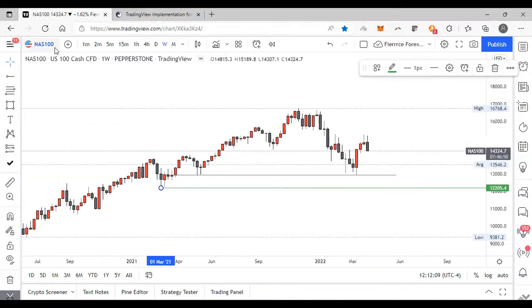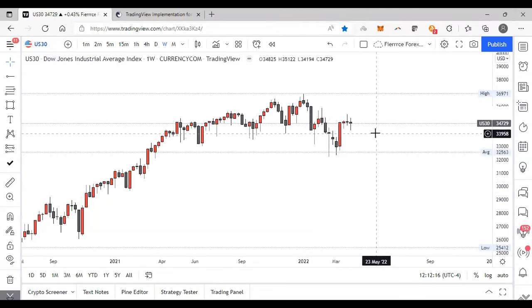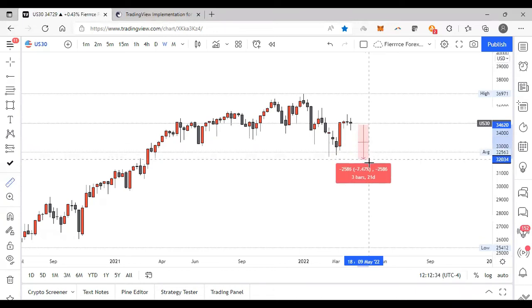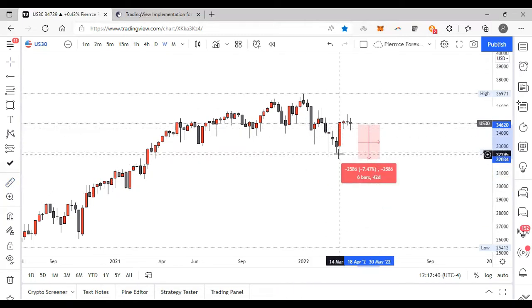So let's look at US 30, another index. US 30 looking bullish, but similarly, I am still hoping that we shall retrace, about 900 to 1,000 points rather. I just feel like there's loads of liquidity downside. We pushed up a couple of weeks ago, we got to some supply level, we definitely cleared some imbalances upside, and we began to push down.